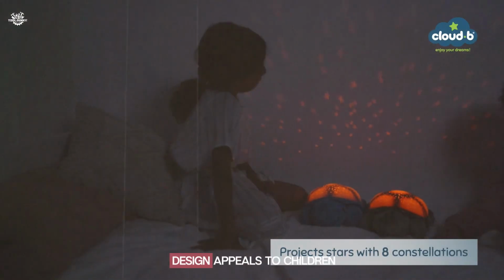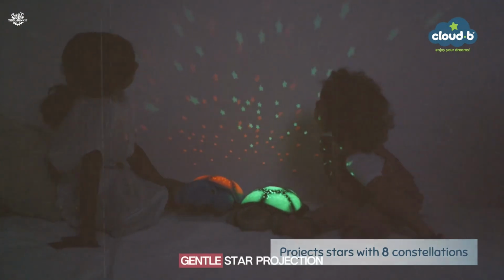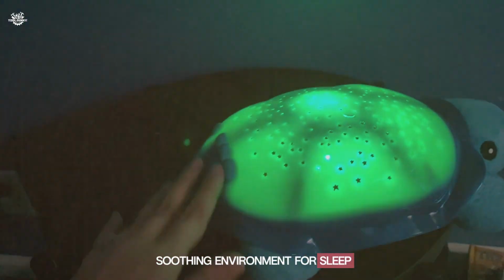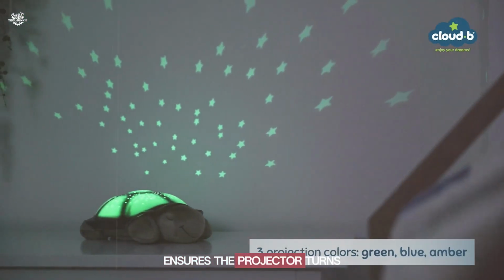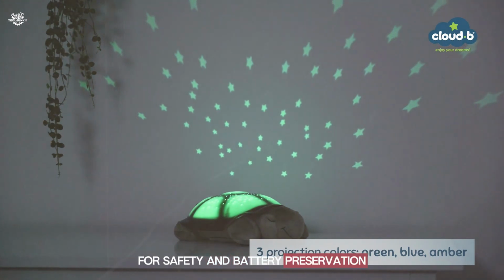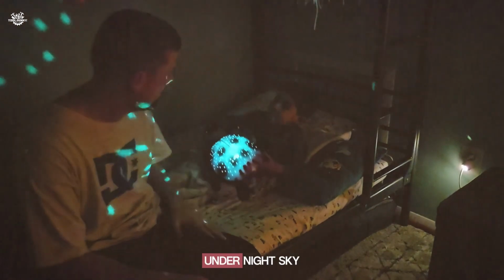Charming turtle design appeals to children and adds a cute touch to any room. Gentle star projection, perfect for creating a soothing environment for sleep. Color options. Comes with a selection of colors to choose from. Automatic shut off. Ensures the projector turns off after a set time for safety and battery preservation. Educational aspects. Helps children learn about constellations and the night sky.